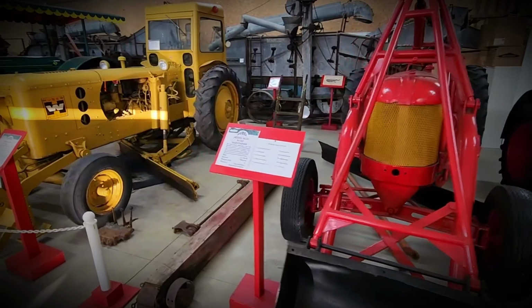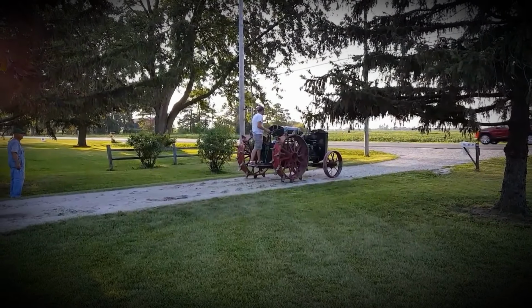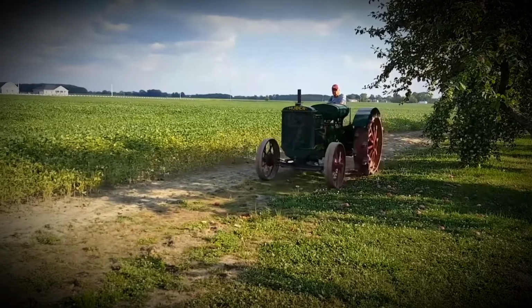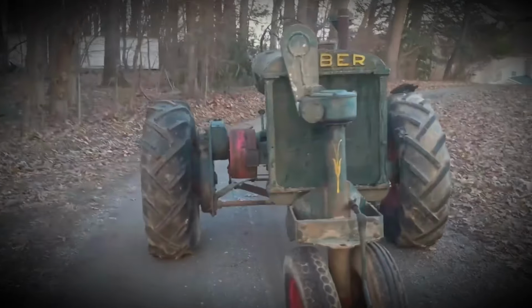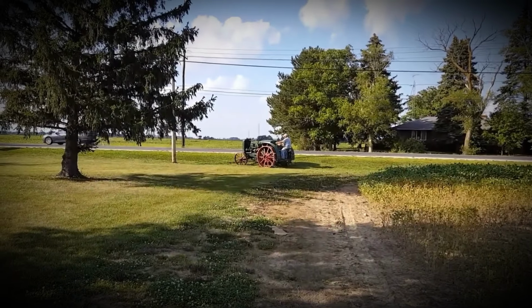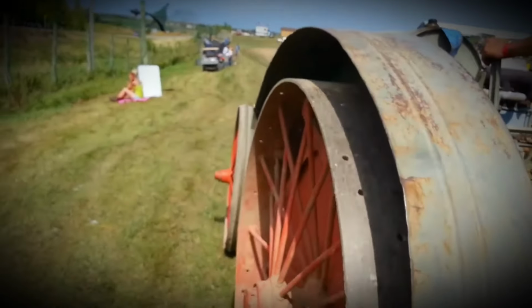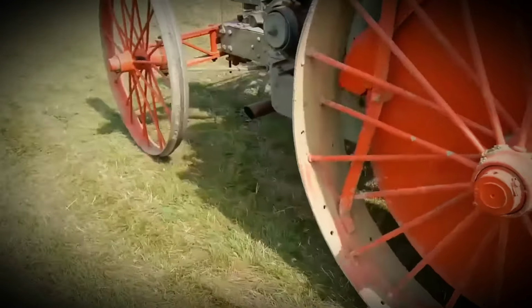The Huber Light 4 was also praised for its fuel efficiency and reliability, often running for hours on a single tank, ideal for farms where downtime was not an option, although eventually overshadowed by the wave of mass-produced models from Fordson and others. The Light 4 earned a loyal following and played a crucial role in bringing mechanization within reach of the everyday farmer. In a sea of early tractors, how important do you think simplicity was in winning over cautious farmhands?